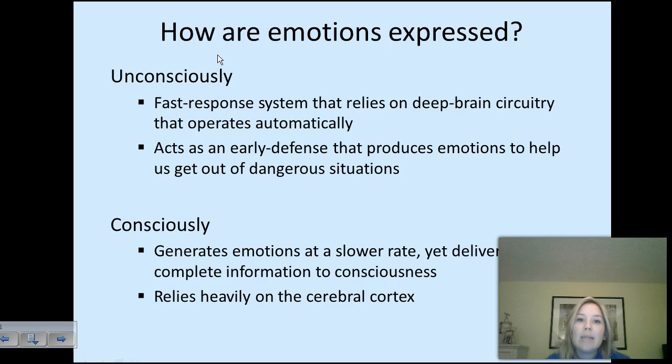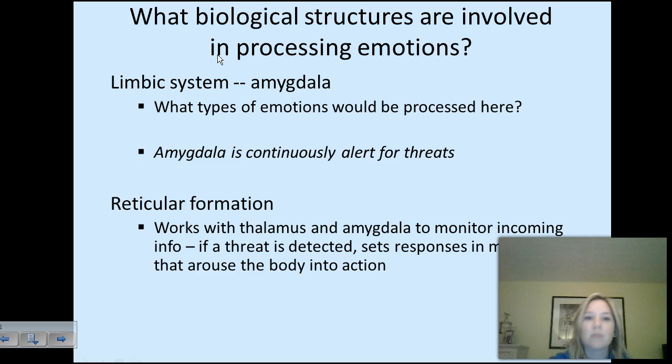So whereas unconscious emotional expression has a tendency to be very knee-jerk, and a lot of times it can happen before we think things through, and any one of us has been in scenarios where our emotions have gotten the best of us before we've thought the situation through, conscious routes of emotional expression have a tendency to, even though they're slower, give us the complete information we need to have a more appropriate emotional response to things.